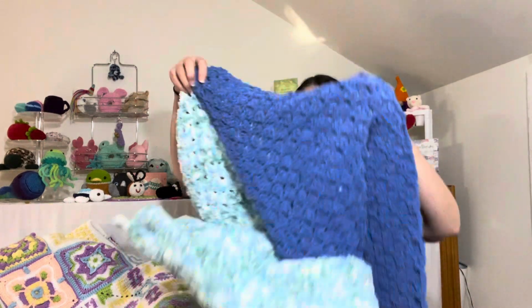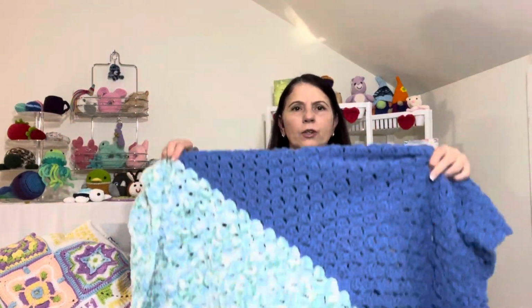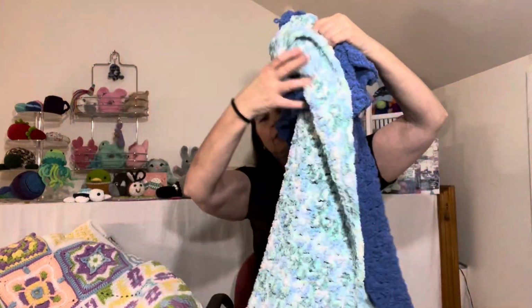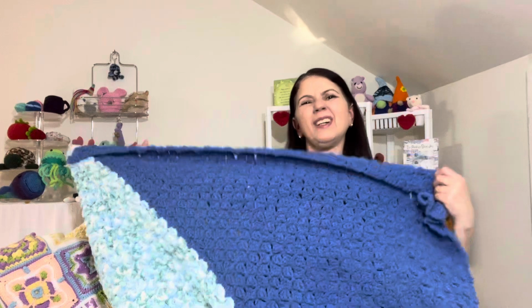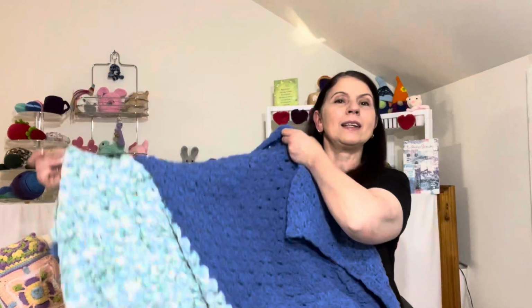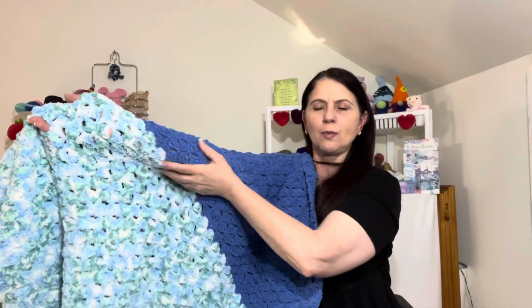So basically, I did the one side of the corner to corner until it was time to decrease, and then I just decreased in the other color. So it is a very nice size here. I haven't measured it, but as you can see, it's almost my whole wingspan. So I don't know what that means. It must be about 90 centimeters. I really should have measured it, but that's by the by. It doesn't really matter. I think it makes a beautiful size baby blanket, and it is so extremely soft.